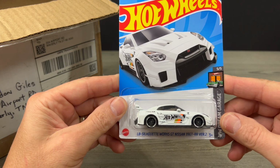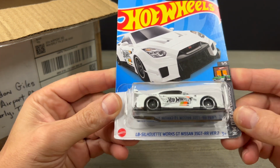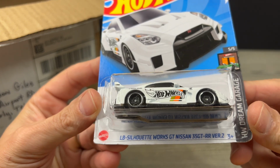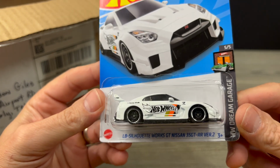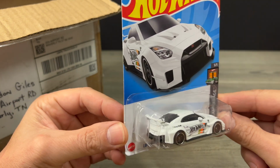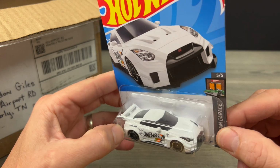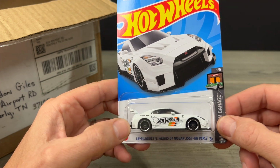LB Silhouette Works GT Nissan 35 GT RR version 2. That's a mouthful. They're going to have to use a smaller font if they're going to get all those words on these cards, I guess. This one in the white. The last one, I think, was blue, had the same decos. I think I like the white a little better.